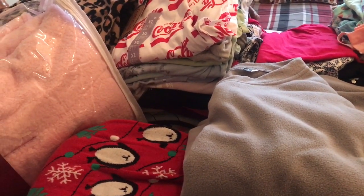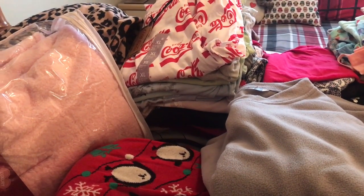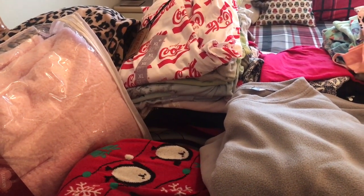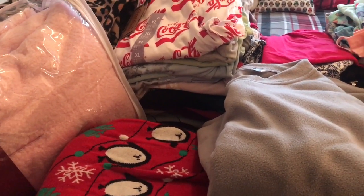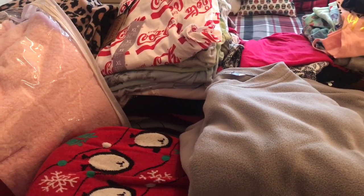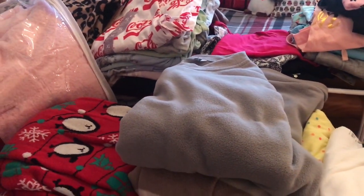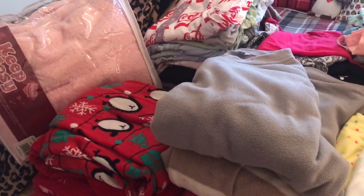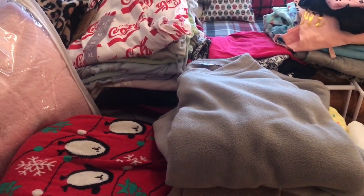I do spend a lot of time at home, so sometimes I don't want to wear jeans or jeggings. I want to wear jogging bottoms or something that's really comfy, especially if you're not expecting any visitors. I am pretty lucky that I don't normally have anybody unexpected. They usually ring before they pop in, so I'm not usually caught in my PJs, except when I have a few months off work.